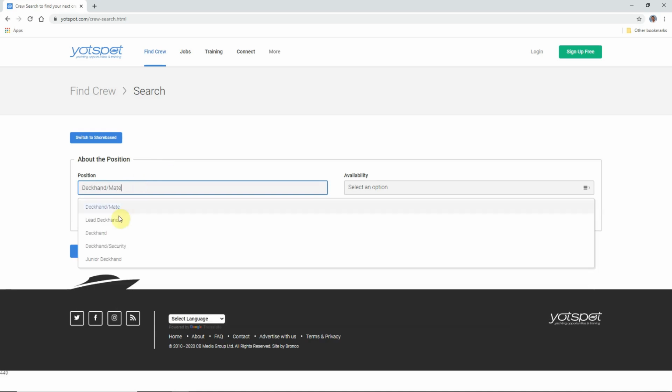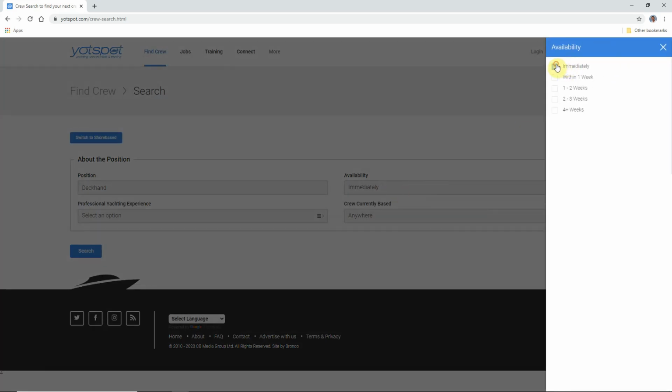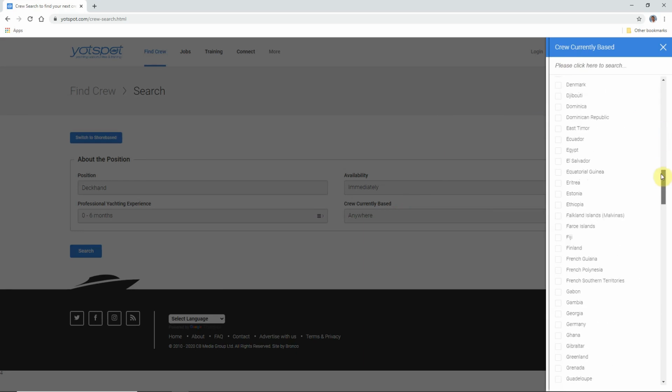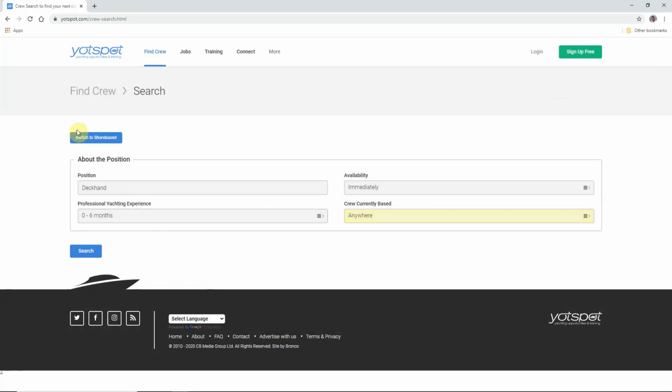position. It will auto-complete. Deckhand, availability, want them immediately. Professional yachting experience, I'll go 0 to 6 months. And then here we can select location. For now, I'll go anywhere. And there are my filters. Of course, in the paid version, I can add a lot more filters, but this is enough to show you exactly how this works, what we as a yacht see when we look for candidates on Yotspot.